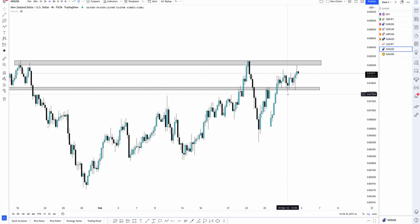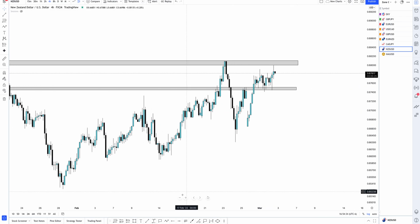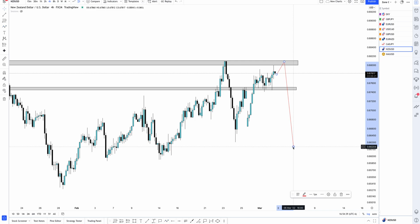Next one is NZD USD. Really, this hasn't moved at all since market open. So what I'd be looking for here is a push up into 0.68 for a sell, okay, which kind of lines up with the AUD USD going lower. To be honest, nothing about this really screams anything as of yet. Just based on where price is at and what I'm seeing, that's what I'd be looking for.